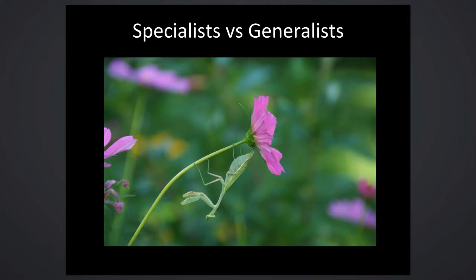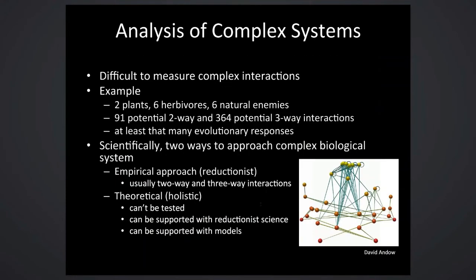So we have specialists versus generalists. Here's a generalist. It's a praying mantid. Actually, it turns out they're a little pickier than we used to think. But we do have a lot of specialist herbivores. They eat only certain plants. We also have specialist predators and parasites and fungi. And then we have these generalists. It's usually been thought that specialists are more effective in conservation biological control. Increasingly, we're finding out that some of these generalists are really helpful and, as I said, a bit pickier than we once thought.